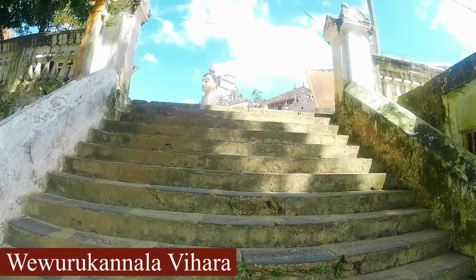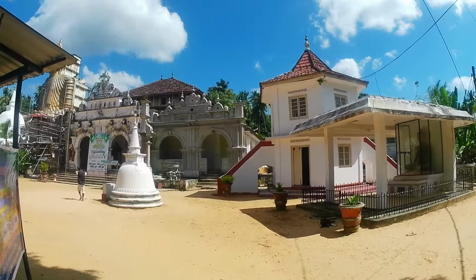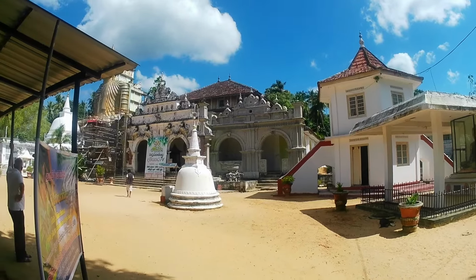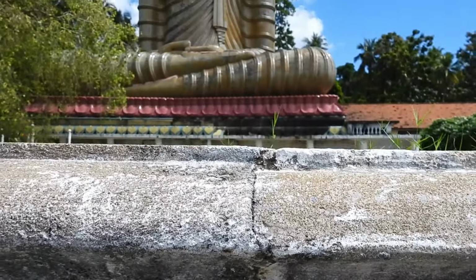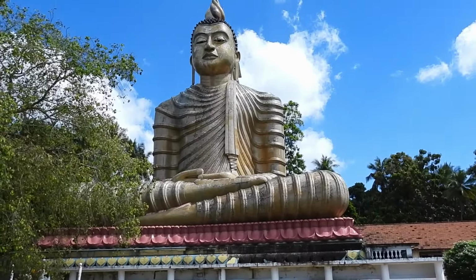After breakfast, we headed to a fascinating Buddhist temple near Hiriketiya. The temple is an 18th century Buddhist temple and is most famous for its huge 160-foot tall seated Buddha statue, one of the largest in Sri Lanka.